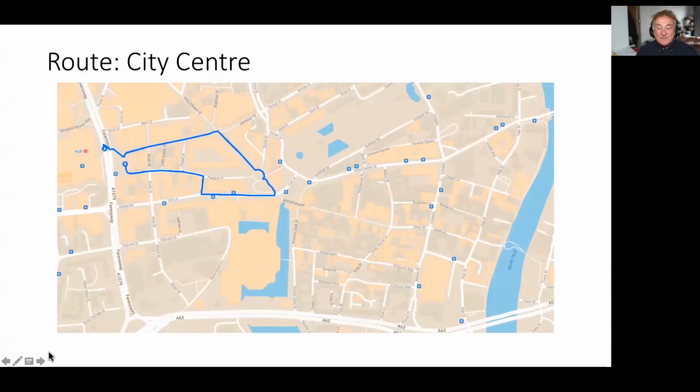So this is the planned route. It's a very short one. I think you can walk around it in probably about 20 minutes. So I'm going to set off at Paragon Station again.